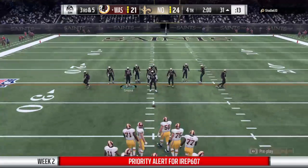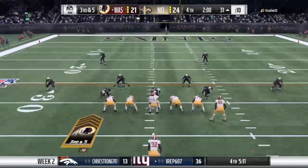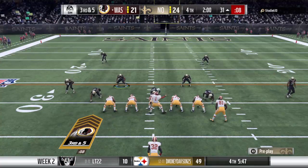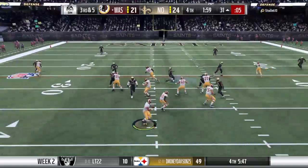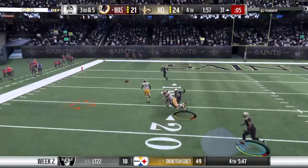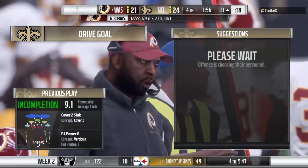One of the bigger plays in the game thus far, and the crowd getting into it as we come up on a big third down. Here we go. Off the play fake, he'll look to throw. And the third down pass falls incomplete.